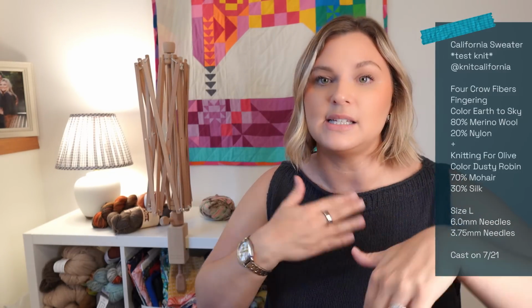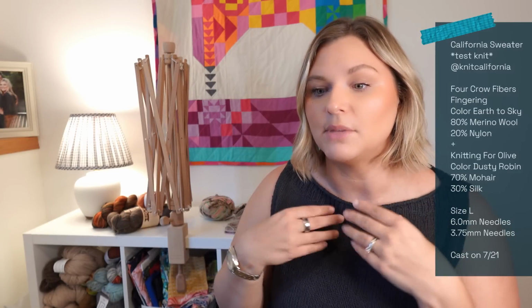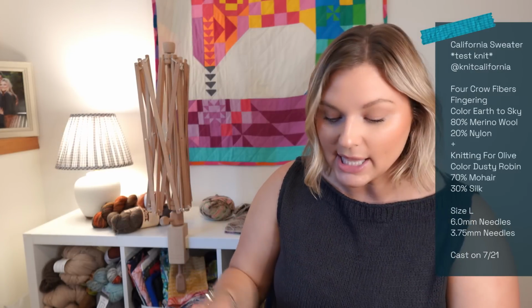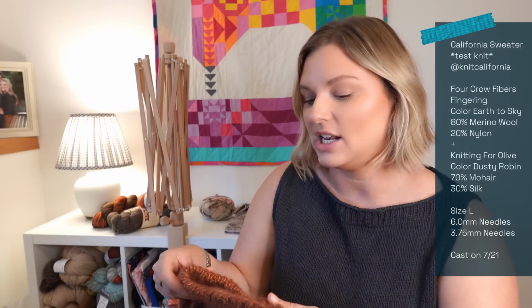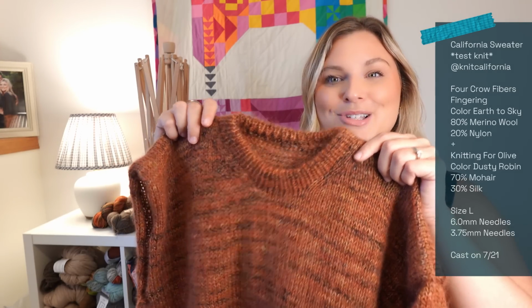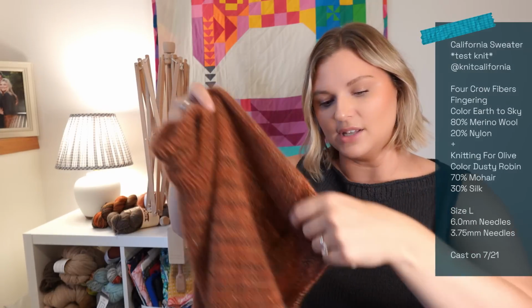And then I did a different method. What's really nice about Leslie's pattern is she has 3 different methods for the actual sew down of the collar. The method that I ended up liking and choosing was I bound off using Jenny's surprisingly stretchy bind off, and then I just sewed it down with a needle and thread, and this worked out so well for me. So yeah, that's kind of how this is progressing.